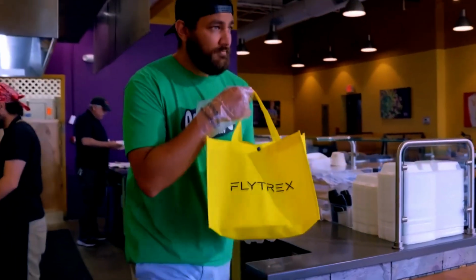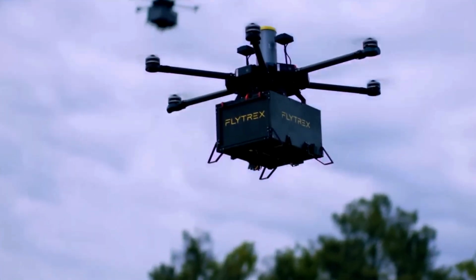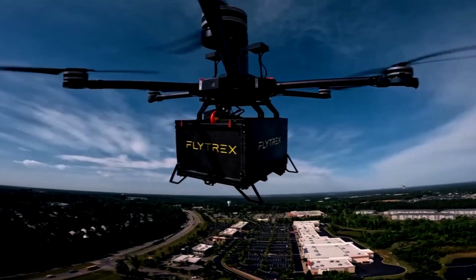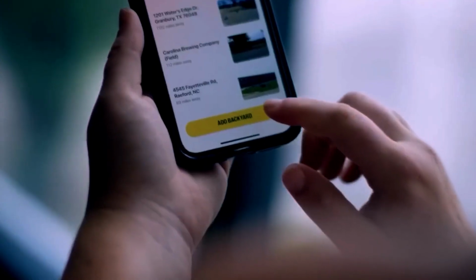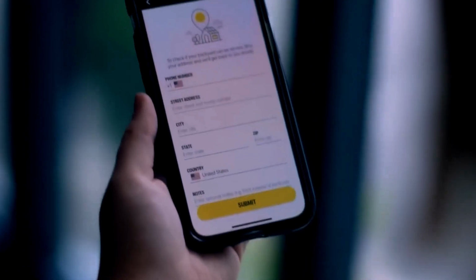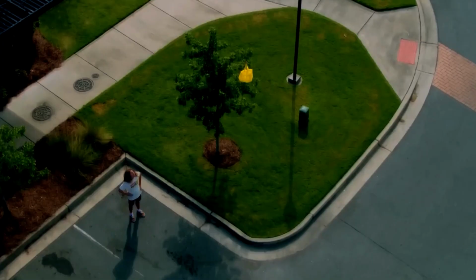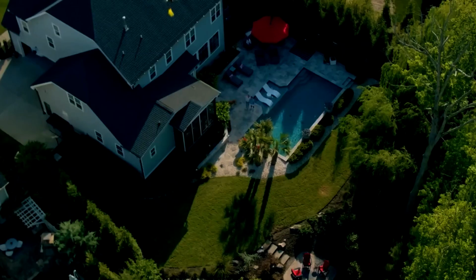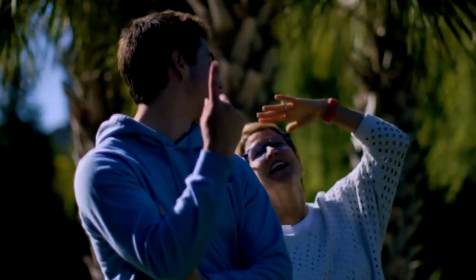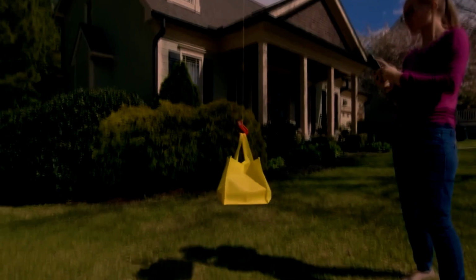Fly TRX guarantees food delivery from any restaurant within 5 minutes. How? Drones serve as delivery agents, guided by a patented platform and machine learning algorithms. Customers order through an app, restaurants load the drone with food, and it's delivered right to your doorstep. Already, drones are delivering from places like Chili's and Mao's Little Italy, with more restaurants joining the list regularly.